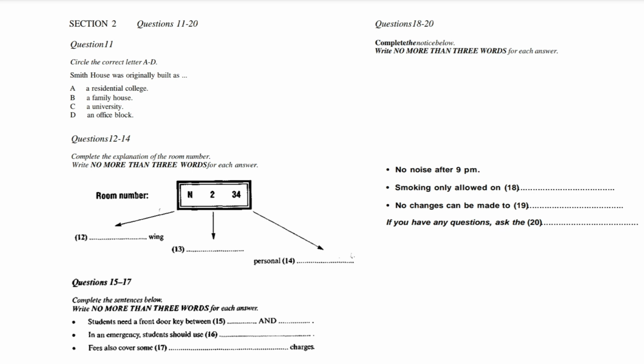That is the end of section 2. You will now have half a minute to check your answers. Now turn to section 3. Section 3. You will hear a conversation between 2 students, Lynn and Robin, who are discussing an assignment. First, you have some time to look at questions 21 to 30.